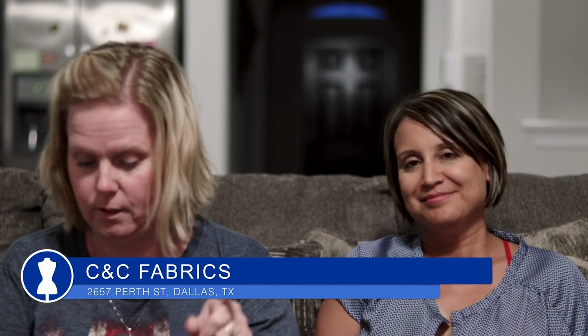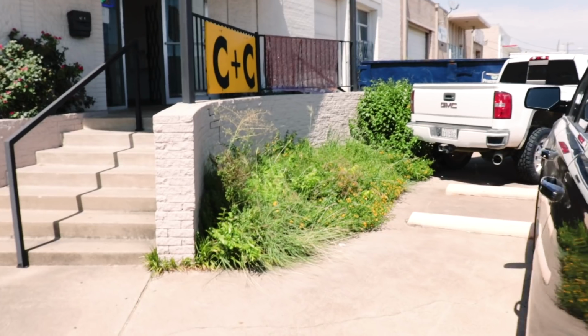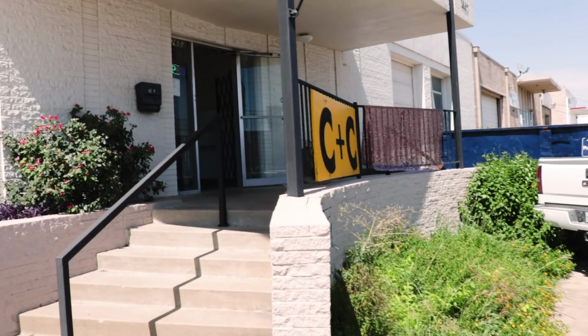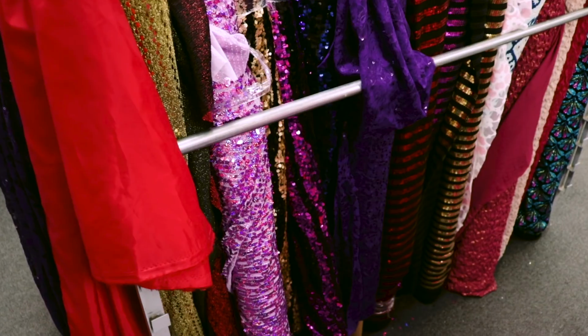Then we went to CNC. I want to say Music Factory, and you guys will know what I'm talking about, but that's not the name of the store. They had a whole bunch of stuff. They mostly deal with wholesale type stuff, but they also have other things in the shop. Super friendly people too. Sequins, if you're looking for them, this is the place to be.